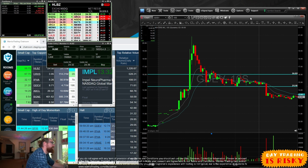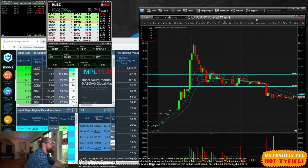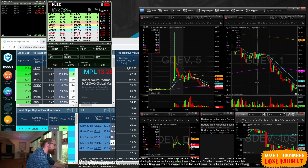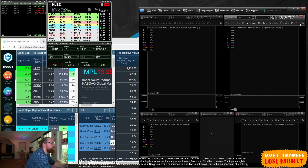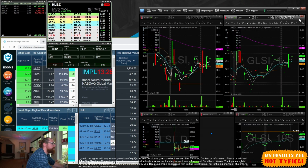It was moving fast. I didn't realize how high the float was until the trade was over. Had I realized the float was 196 million shares, maybe I would have hesitated, but the fact that it was moving that quickly is usually something I would be pretty tempted to jump on. And we were just talking about GLSI, which was sort of a similar stock in a way.